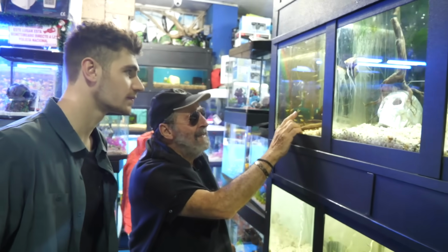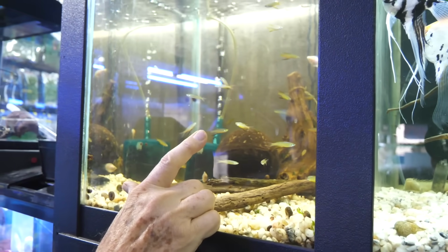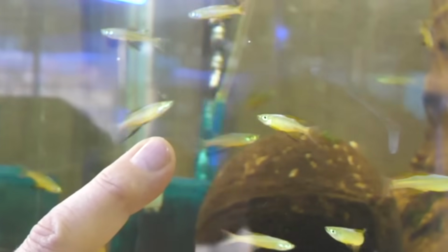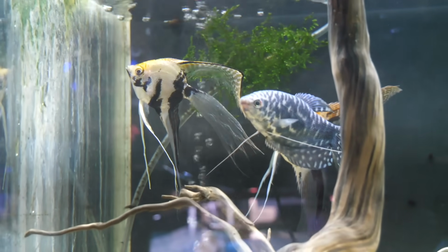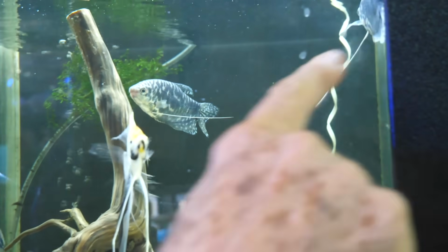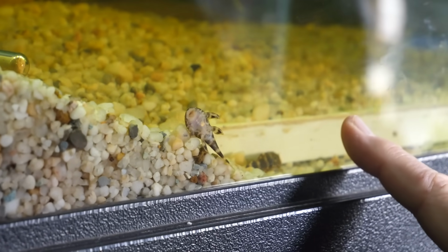You have here Erythrina werneri, fishes from New Guinea. My friend who just passed away, he discovered them in 1974. What about these? Some angelfish. And what is this? Trichogaster, this is also from Malaysia. These are all fish bred here, but they are from Asia. And these are modified angelfishes. Wow, look at these little ones. Look how cute they are.